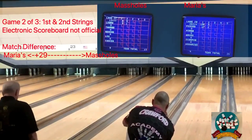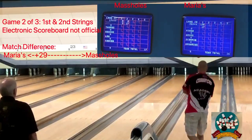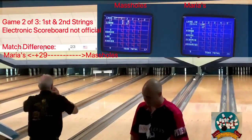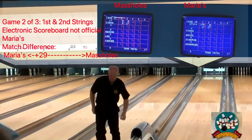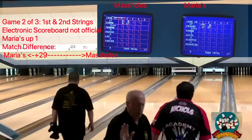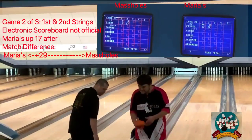Maria Subs has the early lead here in the string. Has the early lead in the match. 17 coming in. Nice out by Pete Jr. 8. 17 through 2. Holbrook finishing up the second box, second string with a 10. 27 through 2. 10 pin lead in the string for Maria's. 27 lead in the match. Way too early though.